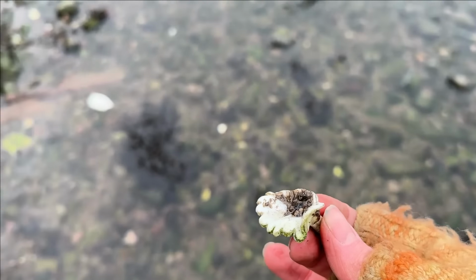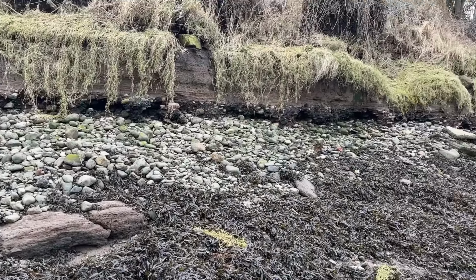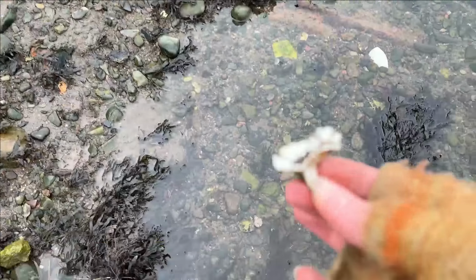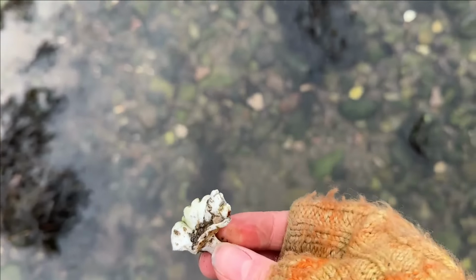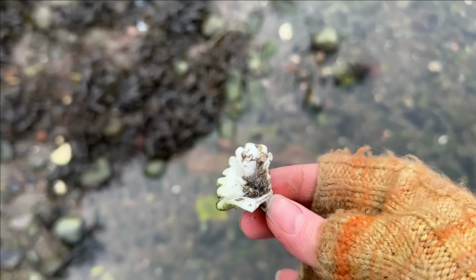They've washed out of this bank here. We found a little cave a little bit further up, if you watched that video. But yeah, I've forgotten what they're called. I'm going to have to ask Mum.